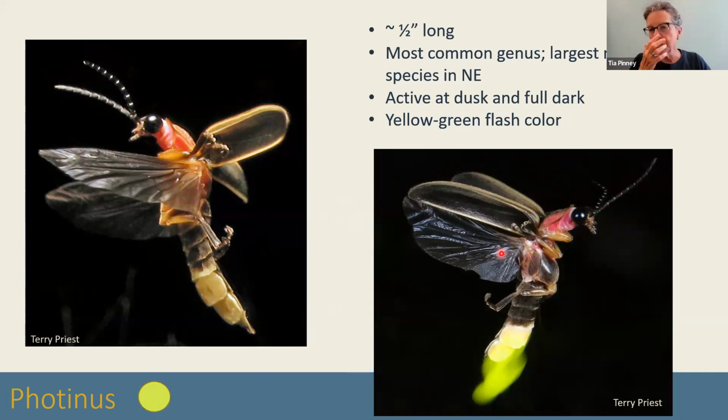But you can see this. So this is probably the same bug, because it's the same photographer. It's just spectacularly beautiful photographs. You can see the open elytra and the functional wings flying, and an unlit light organ. And here's the lit light organ. And notice it's that sort of yellowish green light that's being emitted.